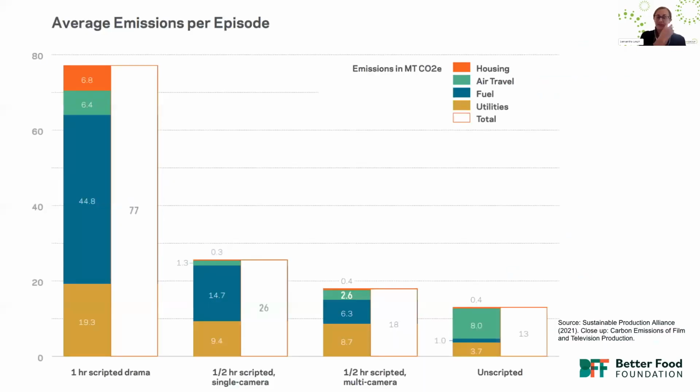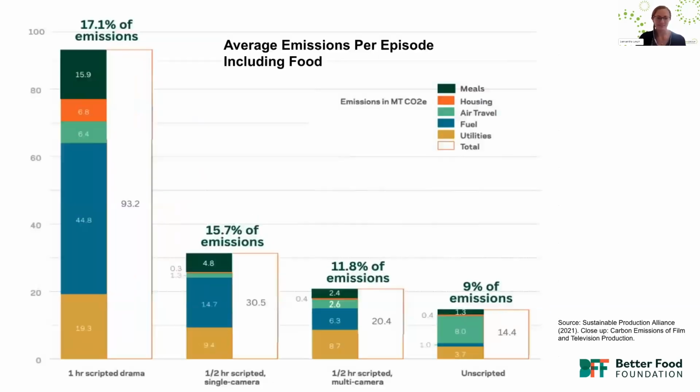So this is another groundbreaking industry report from 2021 by the Sustainable Production Alliance of major US studios. You can see the same categories of utilities, fuel, accommodation, and air travel shown for an average episode this time of 4 different TV formats. So let's see what happens when we add food to this footprint.